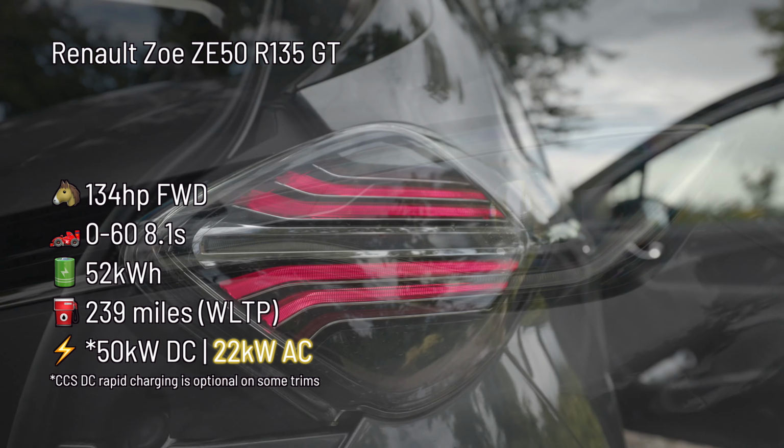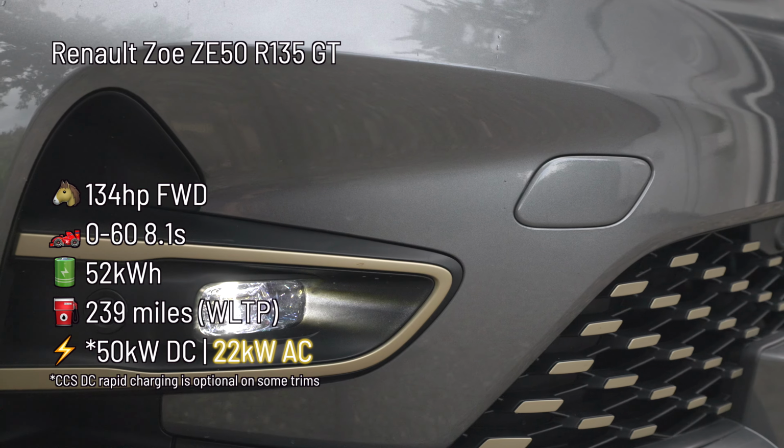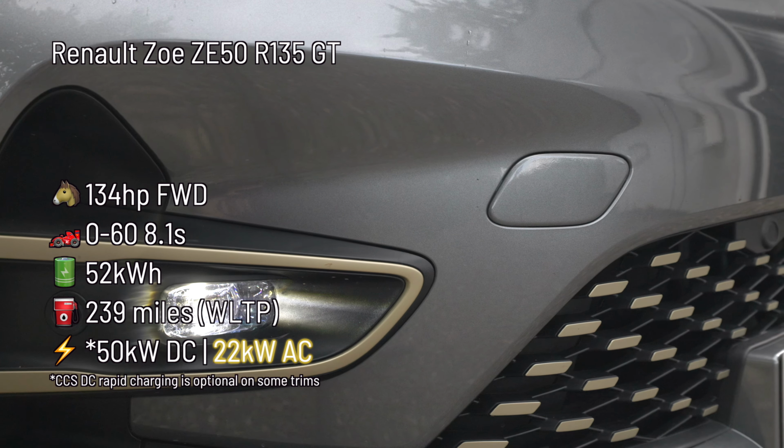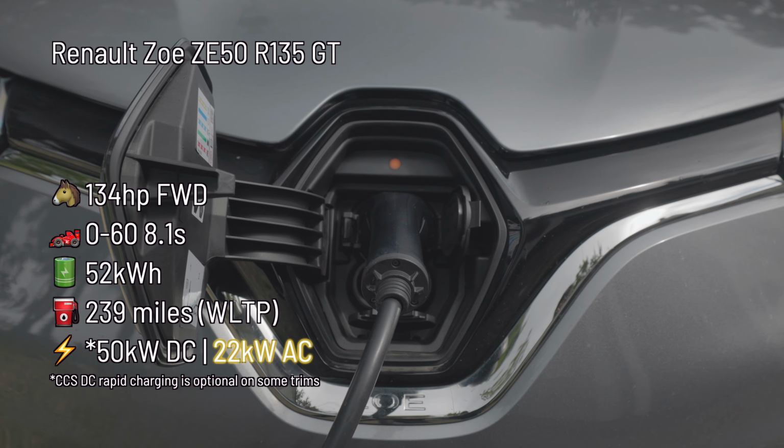It optionally can charge 50 kilowatt DC. This one can, not all of them can, but do check. And also all Renault Zoes, that's all of them, can charge on 22 kilowatt AC. That's phenomenal. I'll explain about that in a bit.